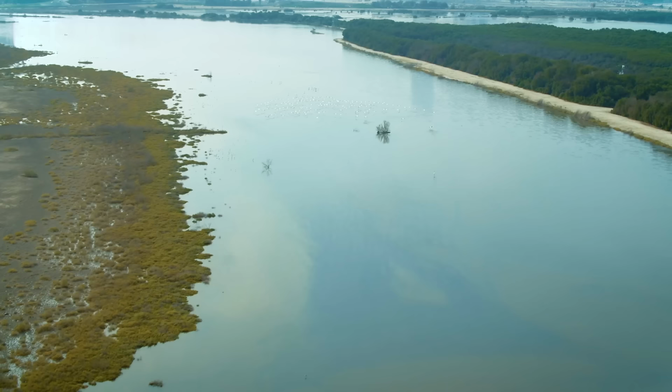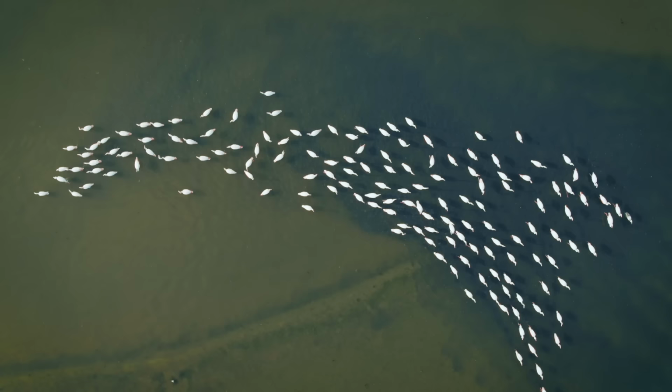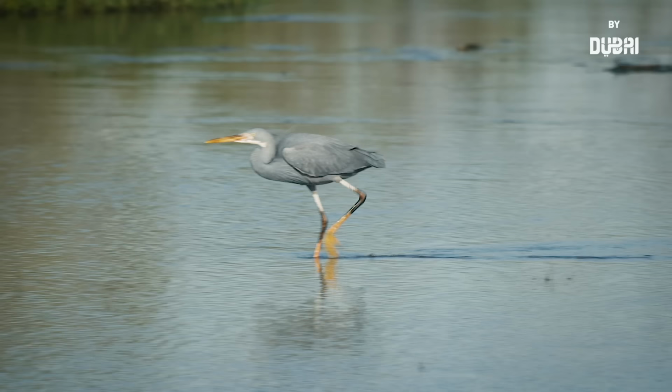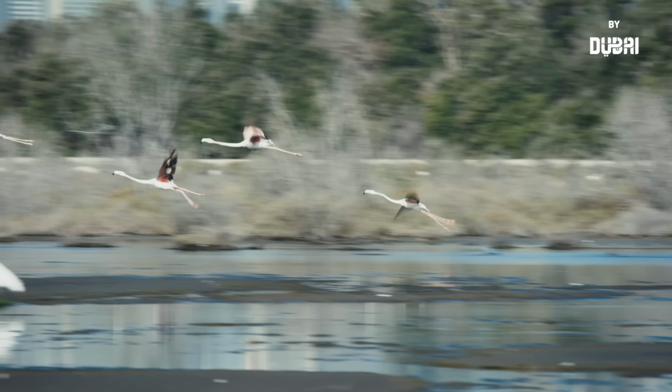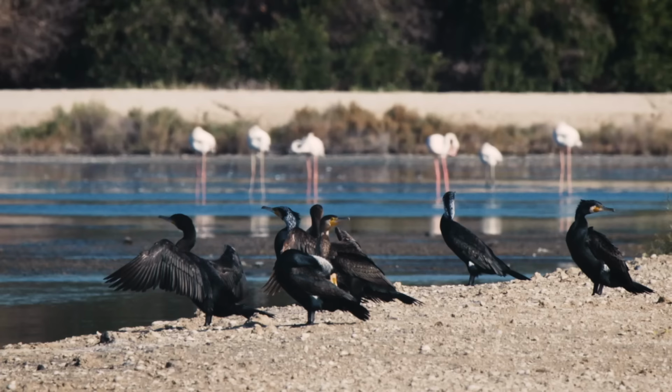Known as the Cape of the Creek, it comprises a variety of salt flats, mangroves, and natural lagoons that is one of the few urban protected areas in the region. From one of the three bird hides, you can witness more than 25,000 resident and migratory birds, which include great egrets, reef herons, cormorants, and more.